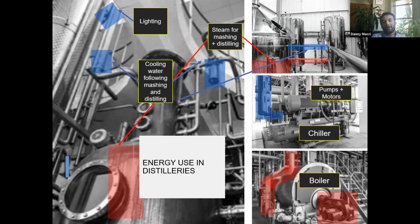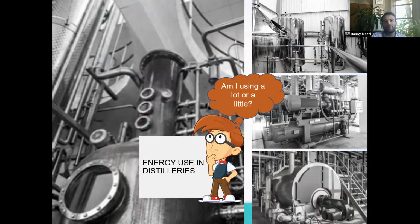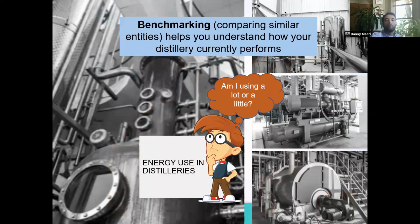But you may be asking, how do you know whether you're using a lot of energy or little energy? And is there anything that can be improved? That is where benchmarking is going to come in. Benchmarking would be comparing your distillery's energy use and energy costs to distilleries that are similar to yours.